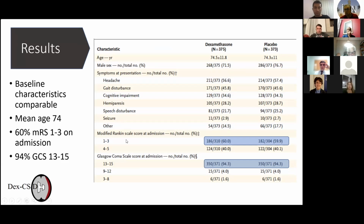And then also when we looked at the modified Rankin Scale score at admission, you can see that 40% had an MRS of 4 to 5, so were significantly affected by this. But as I said to you, the vast majority had a good GCS of 13 to 15.